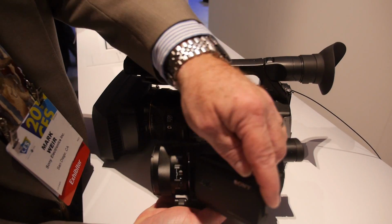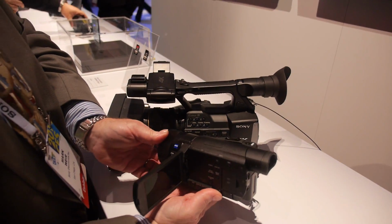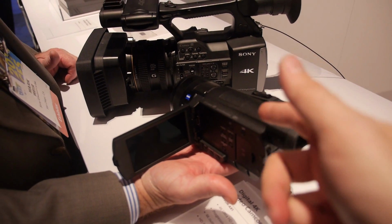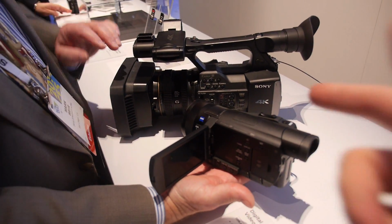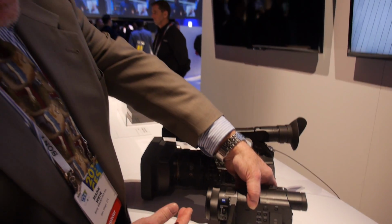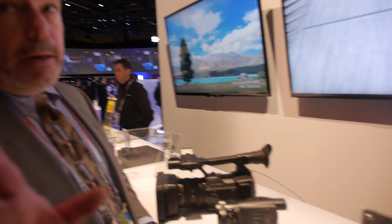Would you like an AX1? It's right here, right? No, that's an NX3. Okay. But so why don't we go over it? So here's the size difference between the AX1 and the AX100. This is the AX100. Yes. So this is the AX1. So AX1 does have 150 megabit? Yes. 4K? Yes. But there's also a higher one. We'll get to that in a moment.